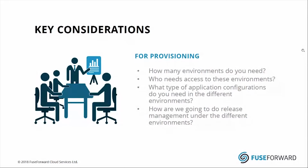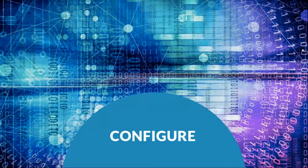Okay, so that's the provisioning step. Let's go through now and look at the configuration step. Configuration is not a simple exercise. An application can have hundreds to thousands of configuration parameters. Not only that, but within the cloud infrastructure itself, there are all kinds of different components to look at in the way of the configurations that you can do. So let's look at some of the key considerations you want to take into account on this.